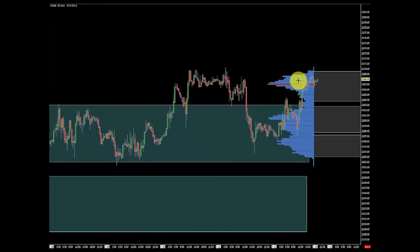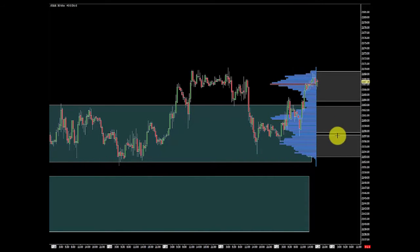So headed into the following week, as Sunday night trade starts to open up, what's our structure? Real quickly, we'll just cover this week, and then I want to make sure to get to this current week and take a look at where we are right now.